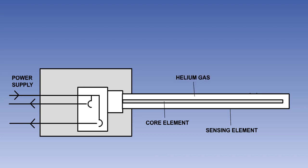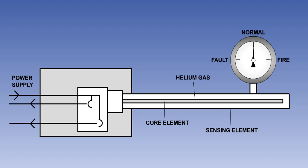During the manufacturing process, helium gas is forced into the tube under pressure. The tube is then sealed. To aid explanation of the gas-filled detector type of system, we have included a pressure gauge. This gauge is not fitted on aircraft detection systems.